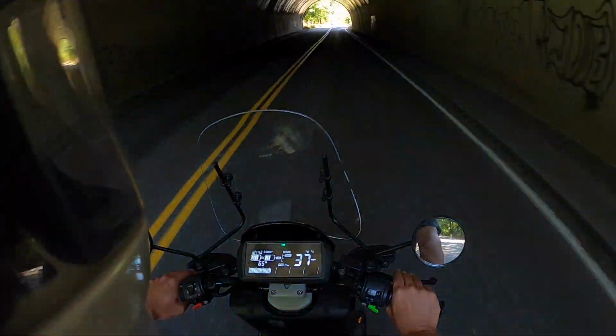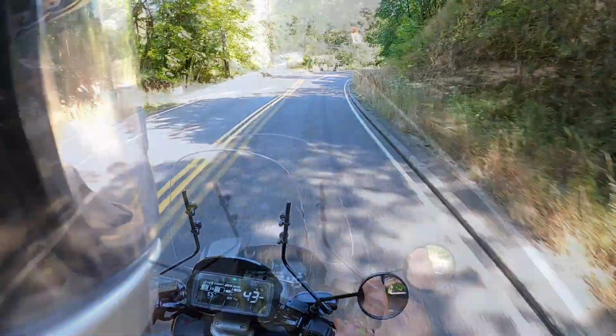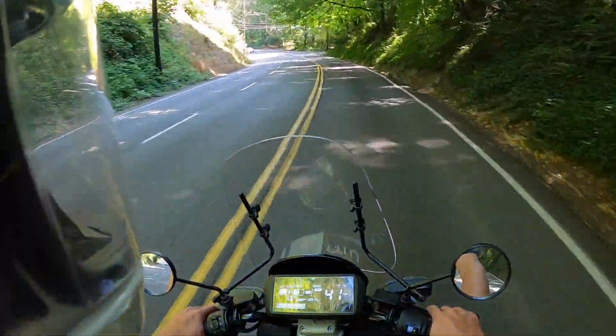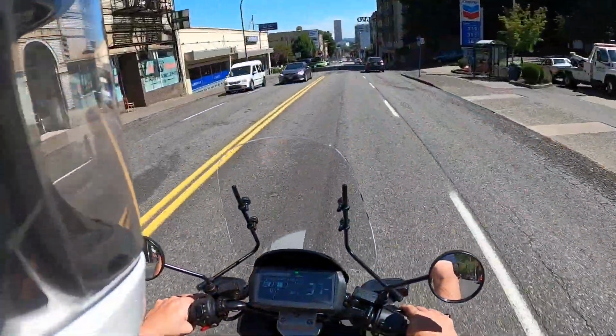The brakes are almost too good because they're both disc brakes, front and back. They almost slow me down too much. Crazy thing about Portland, man. It feels like you're in the middle of nowhere, and pretty soon here we'll be right into downtown. Really big fan of this thing.